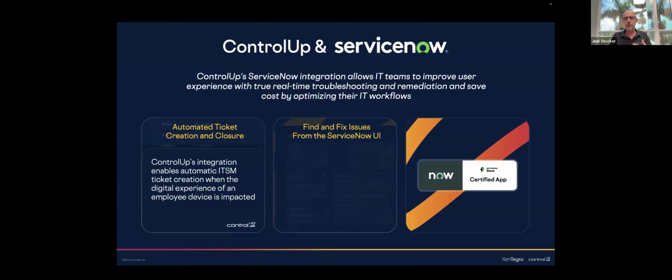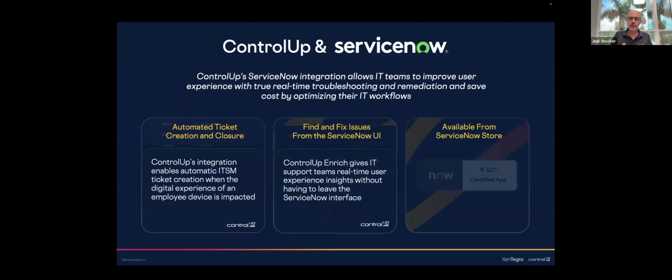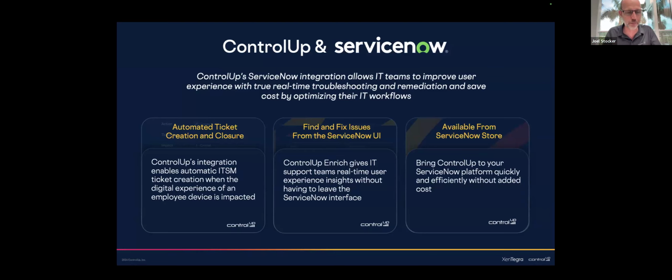We also want to make sure that yes, you can use our UI, you can use our tools, but if you have employees that are already working in the ServiceNow UI, we can actually enrich the information with our real-time data and all those things that I just talked about, right from within the ServiceNow interface. And the basic setup is very straightforward. It is available from the ServiceNow store, of course, together with our partners XenTegra. If there's anything specific you need that is not coming out of the box, that is of course something that XenTegra definitely can help you with.